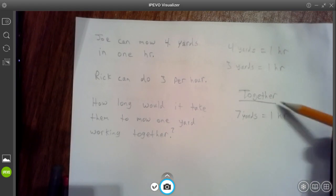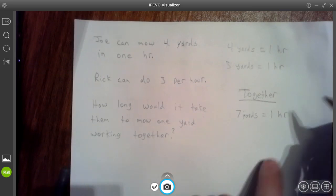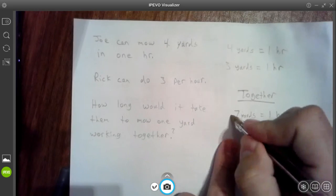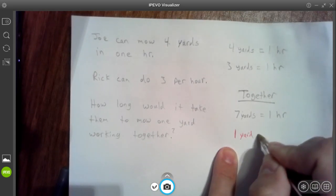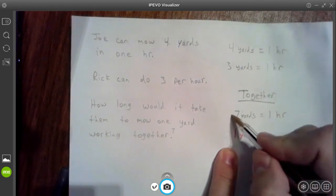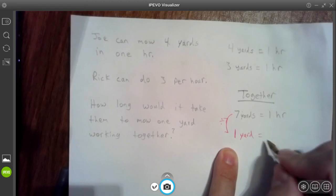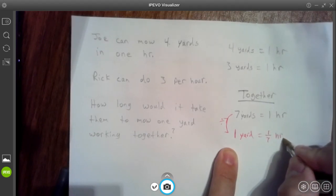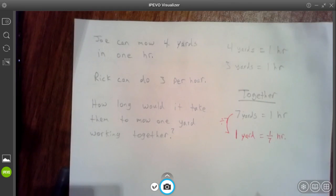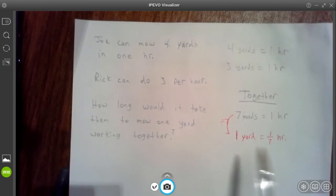This equation will allow you to solve for all sorts of stuff. But since I want 1 yard, that's the part I'm interested in, I'm just going to take this equation and divide by 7. And that's what you do. So I do 1 divided by 7, and that's going to be my answer. In 1/7 of an hour, they can do 1 yard if they were working together.